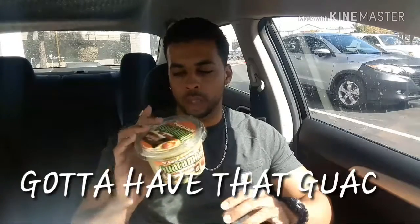And then guacamole, 50 calories per serving, 2 tablespoons, 3 grams of carbs, 2 grams of fiber, so 1 gram of carb, no protein, total fat 4.5 grams. This is a good source of fats, so you'll be all right eating guacamole. I use that with the pork skins also. It's a good alternative snack.